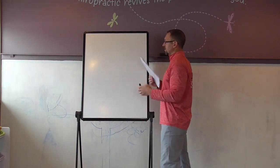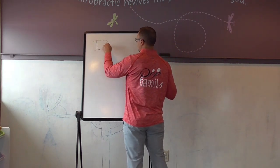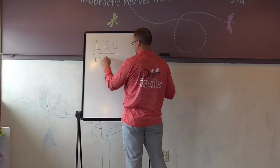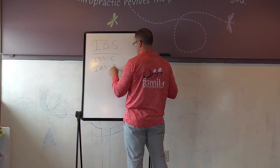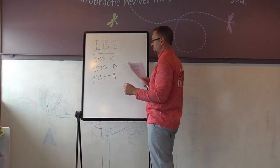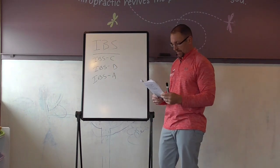One of the other major issues that people have is irritable bowel syndrome. So it's not a disease, but there's 2 types. There's IBS-C and IBS-D, and sometimes you have the alternating one, which is less common, where you toggle between constipation and diarrhea, so you're just alternating between that.